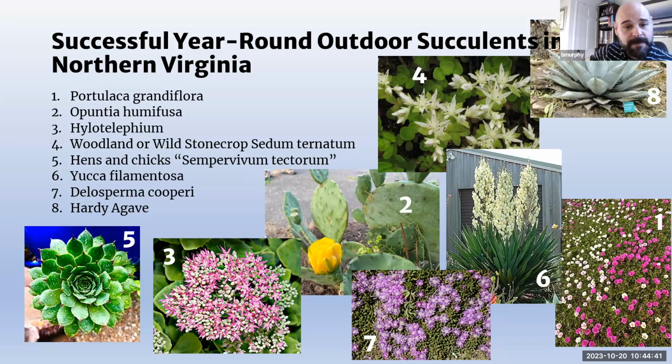Hylotelephium is another great plant. I sort of call these sedums as well, going into the same grouping as number 4, that stone crop, good for ground covers. Hens and chicks, the same thing, Sempervivum tectorum, very popular outdoor plant. My grandmother had a big plot of hens and chicks that we used to go and visit when we were kids. It was very fun. Believe it or not, yucca does grow here in Virginia. We've seen that in a lot of outdoor gardens here in Arlington, very dramatic blossoms.